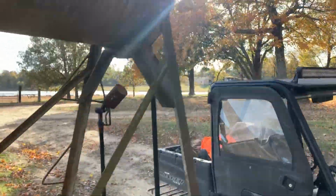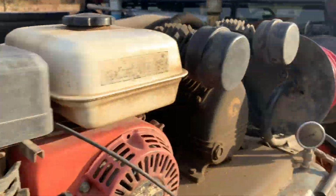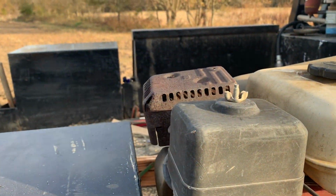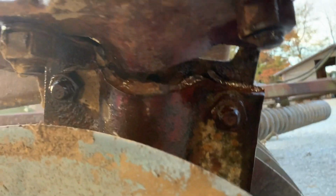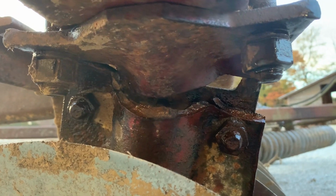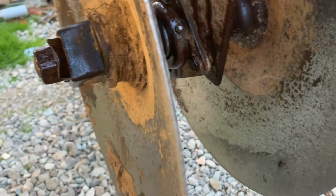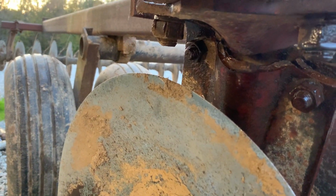Here comes our wheat fertilizer. I think my muffler was cold. I had the shakes. I know what the problem is. There's a clearance gap there, and we don't need that much clearance. So we're going to have to take that whole thing off. That's a bearing holder for the disc, and weld that up.